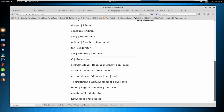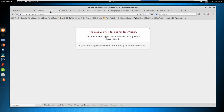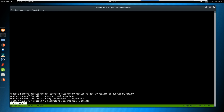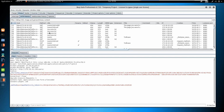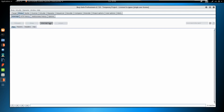So let's try changing it to 14. See if we can promote not another to something else. See how this mod function works. Doesn't exist. We'll do mod. If we go list groups, try 4. 4 may be above admin. Nope, that doesn't work. Let's go in the history and see how the mods were working. Let's promote someone and intercept it. That'll be easier.